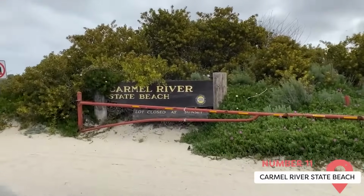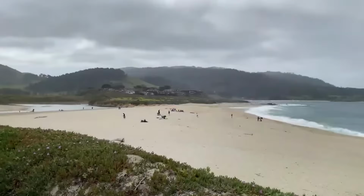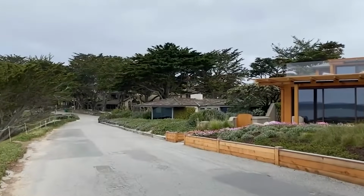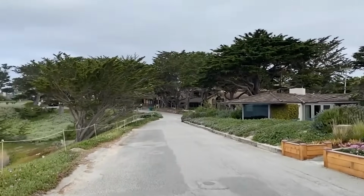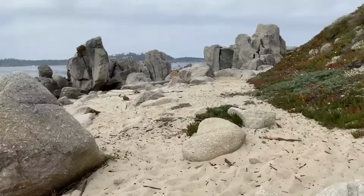Carmel River State Beach. Just around the corner from the famous Carmel Beach is the smaller, yet no less beautiful sister cove, Carmel River State Beach. While swimming isn't recommended here due to dangerous currents, the beach is perfect for an early morning or evening stroll. Visit the lagoon for a bit of bird watching or explore the ocean on a kayak. It's less popular than Carmel Beach, so you might have the sand and surf to yourself.